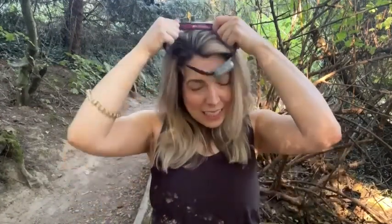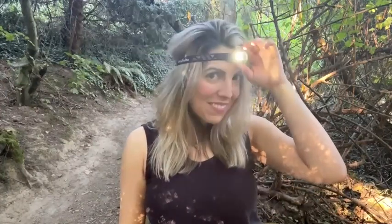So if you're looking for a good, lightweight, easy to use headlamp for hiking, camping, and any other outdoor enthusiast adventures, I highly recommend this one by Columbia, but that's just my point of view.